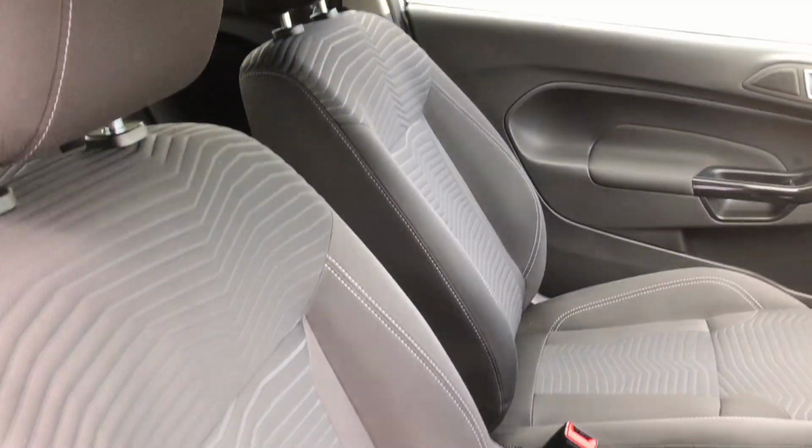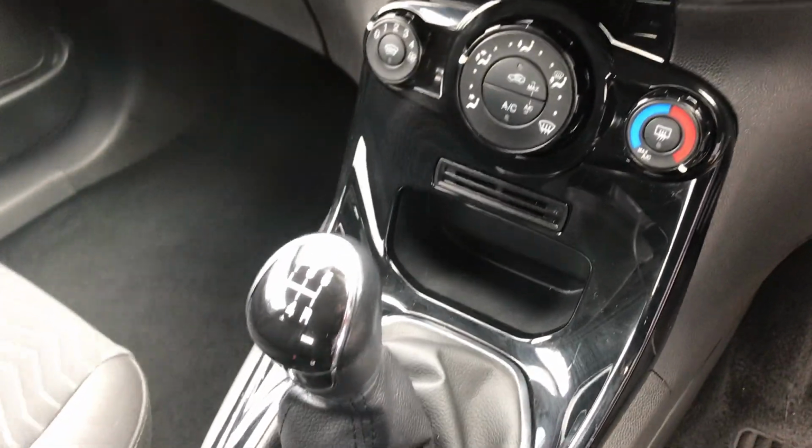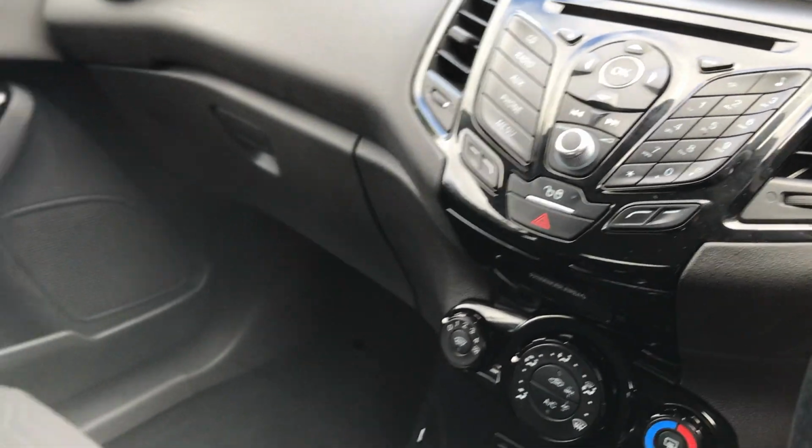Interior is in beautiful condition. 5-speed manual gearbox, aircon, radio CD, aux in and Bluetooth.